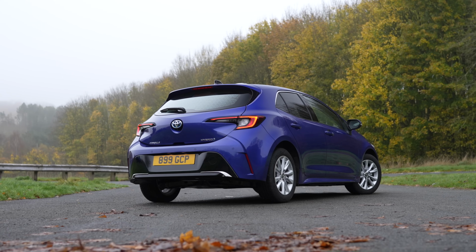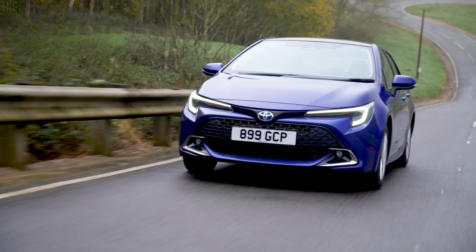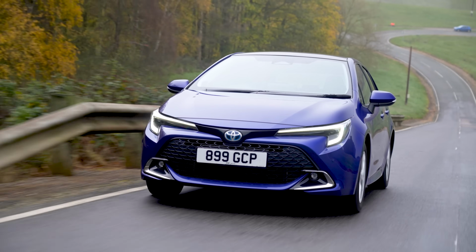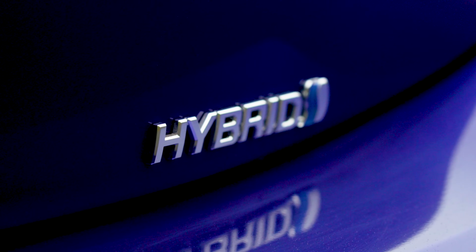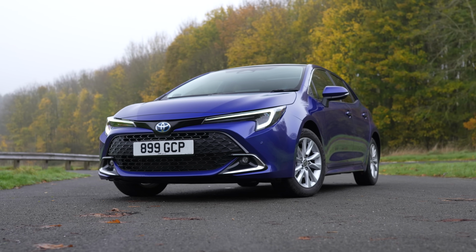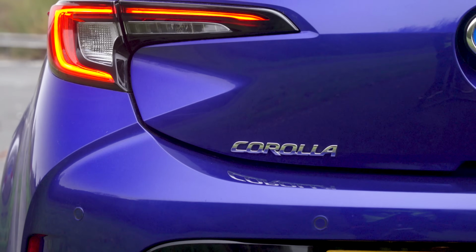The Corolla isn't so efficient on the motorway, and in our tests averaged just under 40 mpg. That's not bad, but plenty of non-hybrid petrol and diesel cars can better this. So as always, you need to choose the car that's right for the type of driving you do most often. Check out our True MPG site to find out the real-world fuel economy of your next new car.